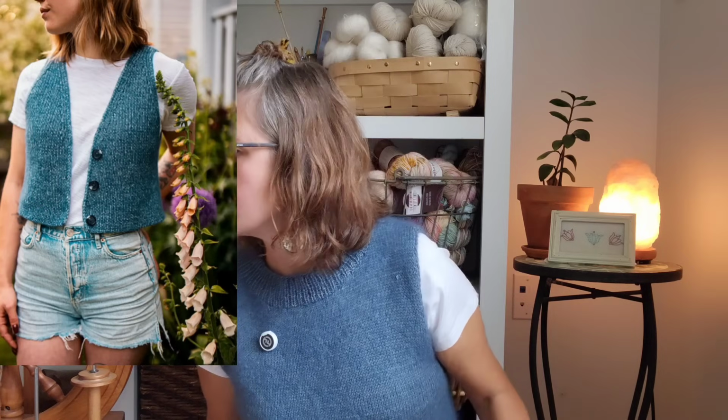This is called the Ridgeline vest, and this is a pattern by Wool and Pine. It is $8.75. It is knit using an Aran weight yarn with a gauge. This I don't understand. She says the gauge is 24 stitches, but for an Aran weight yarn, that seems like a pretty tight gauge. So I'm not really sure about that, but that's what the instructions say. That's what the description says on Ravelry. So you use a US 4 and 6 needle for this, which is a 3.5 millimeter and a 4 millimeter.